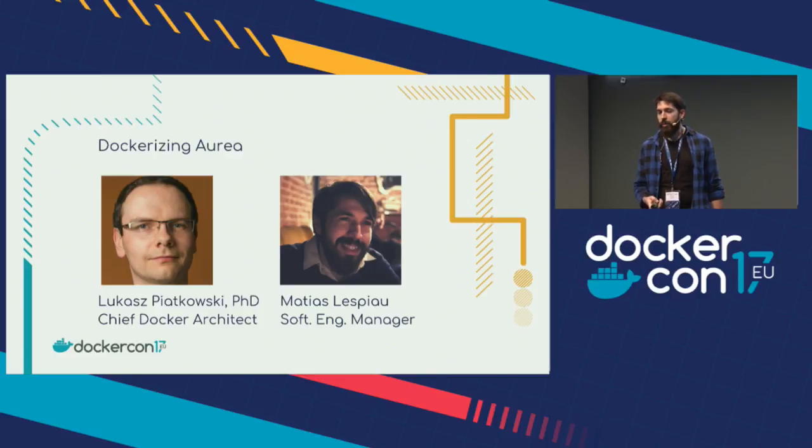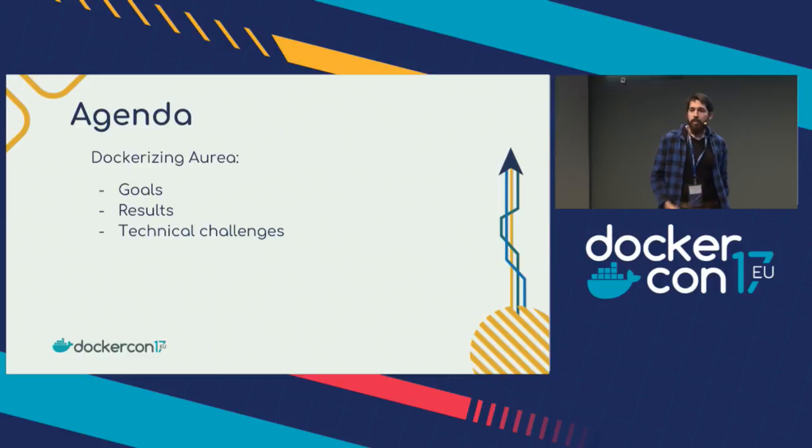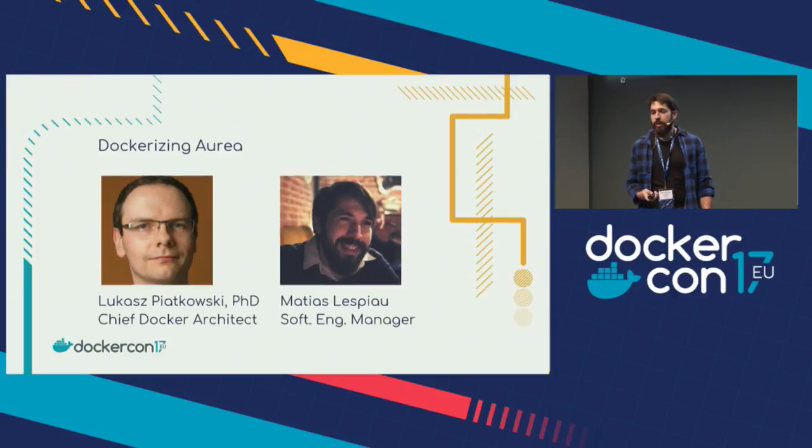And today we want to share what we've been doing for the past year. We've been running Docker in production for a year, and we want to share what goals we set for our team, the results that we got, and some of the technical challenges that we solved along the way. So, look backward.